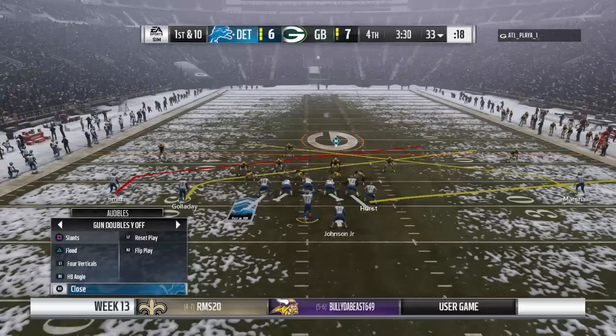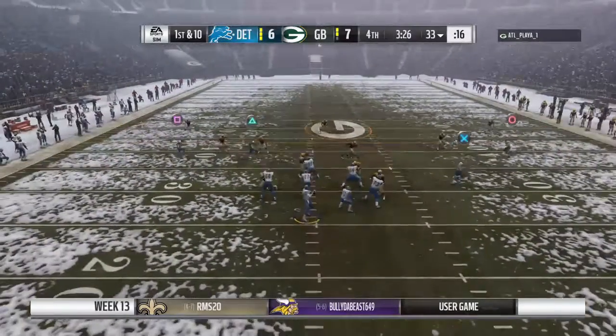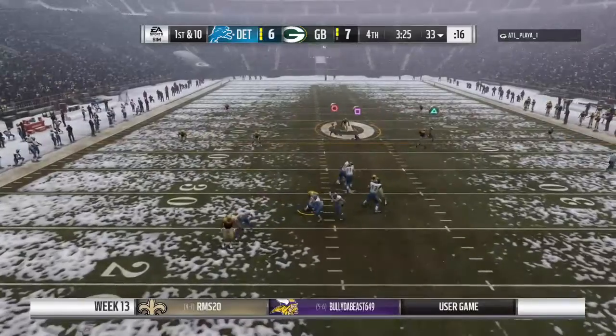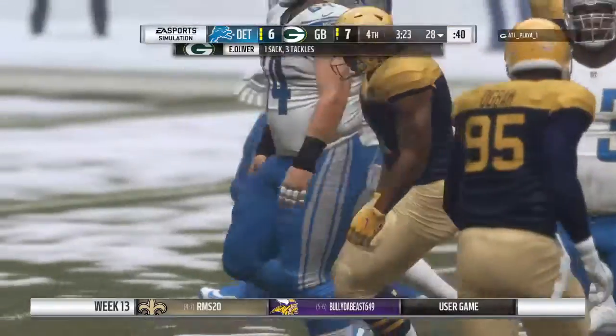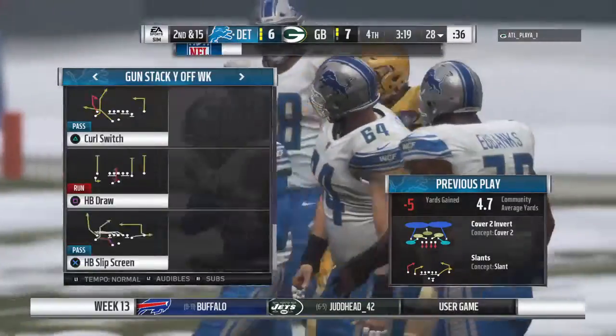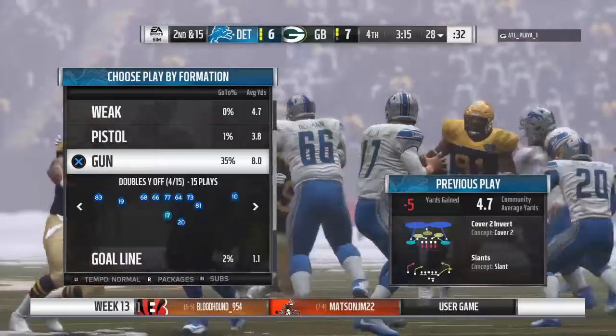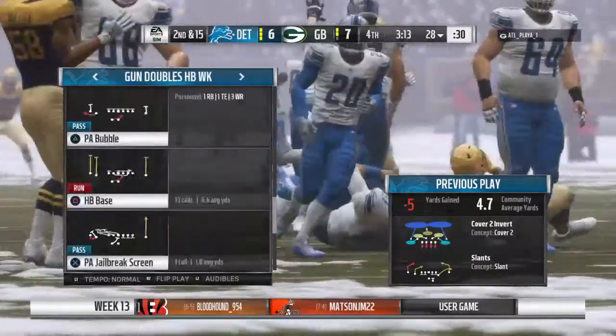It's 1st and 10. Detroit! From the gun, Allen. Packer pressure, and down he goes. This has been a tough one for this offensive line. It appears almost like they've been on roller skates this entire game, the way they've been pushed around. 6 sacks given up in this one.